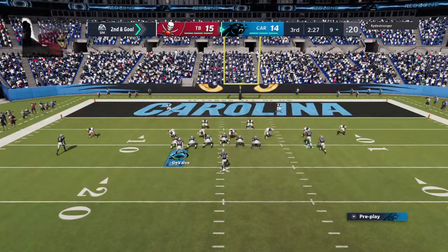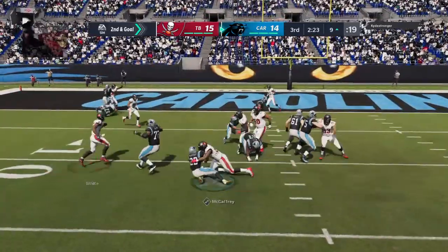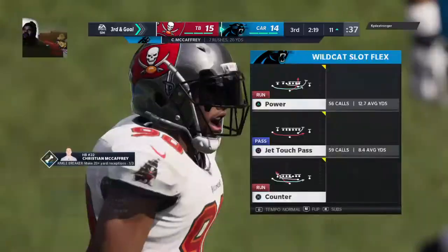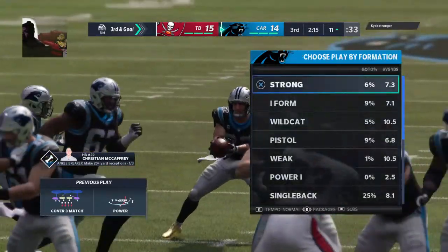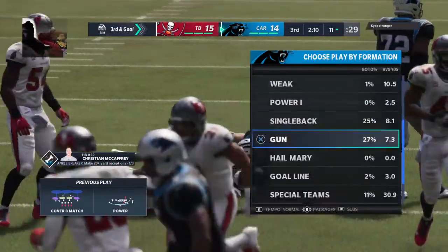Another shot from the 9 on 2nd and goal. This time they're going to stop him right around the line of scrimmage. Nothing doing there as the 13th play of the drive proves to be unlucky. It's 3rd down and goal to go.